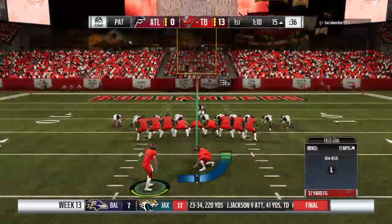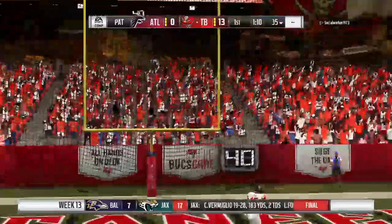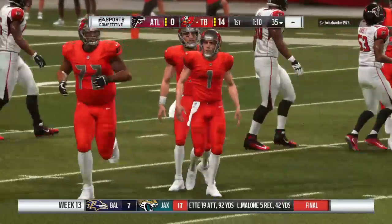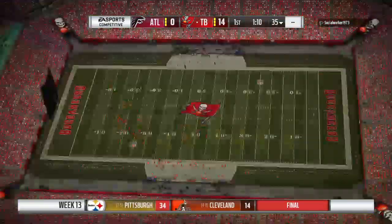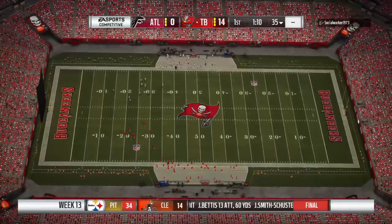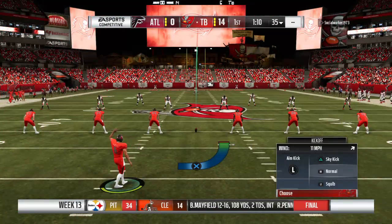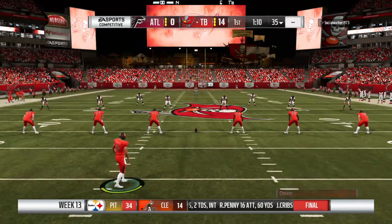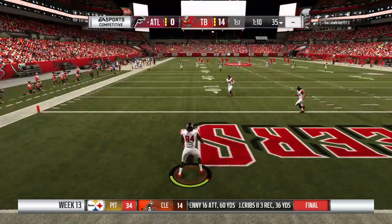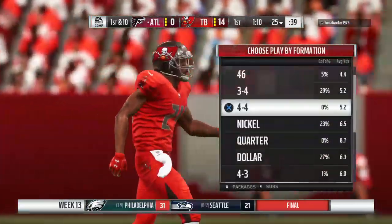Point after here coming up. The extra point up and good. And that'll make the score 14-0. Set now to kick this one away, and off it goes. And they will not get a chance to return this one as it's through the end zone for a touchback.